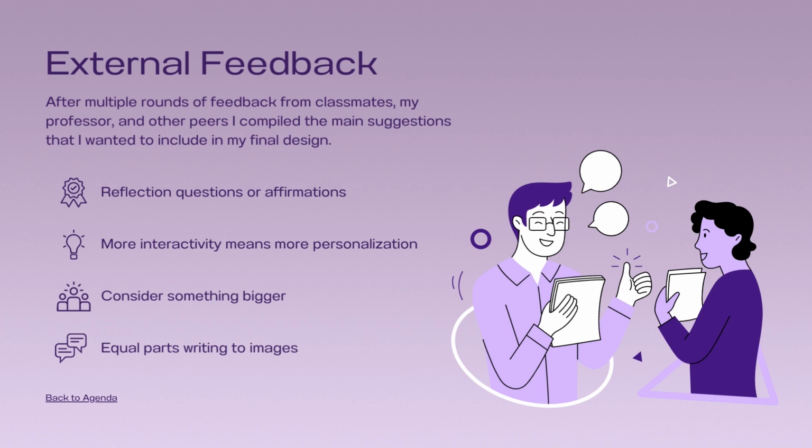And that was reflection questions or affirmations to really hammer home and make people evaluate, included maybe at the end of the page or at the end of the book. More interactivity means more personalization. Going back to when I was researching the workbook, a lot of people said that would be a great idea. They'd be really interested in it.